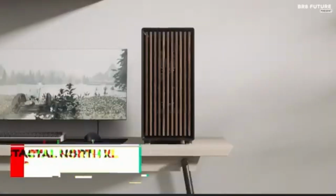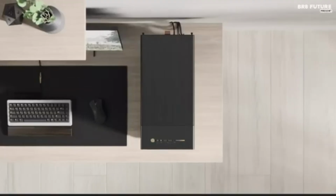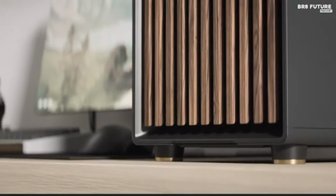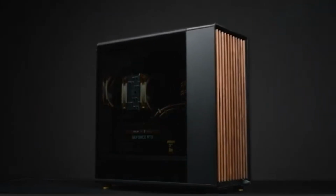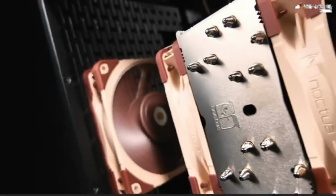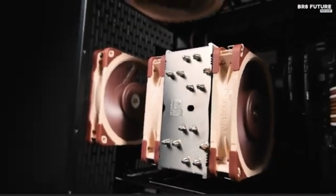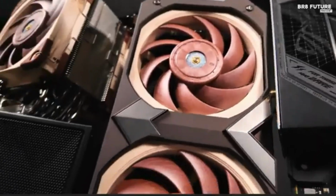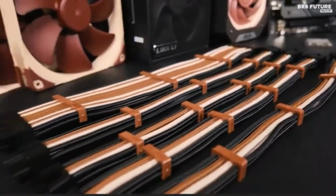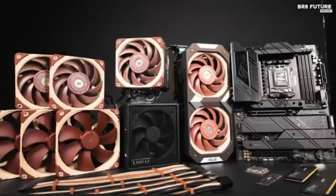Number 1 is the Fractal Design North XL Charcoal Black TG Dark. It is an absolute stunner, as this case brings a premium aesthetic to your battle station with a unique blend of sleek alloy accents and elegant real wood panels, giving it a touch of modern sophistication rarely seen in the PC case world. This case is a true performer when it comes to flexibility and airflow.